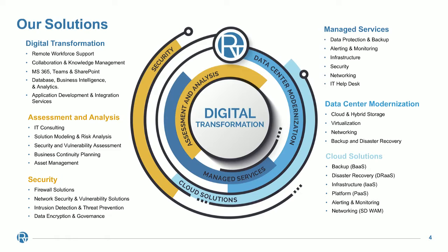Razer as a whole is really comprised of these major verticals of our core solutions: digital transformation, assessments, security, our core managed services, data center modernization, and cloud services. So Razer makes up pretty much the gist of what most companies really need, or we can find a fit that matches to help an organization.